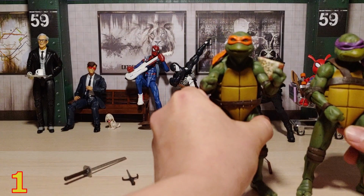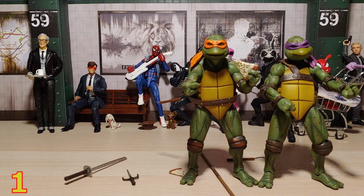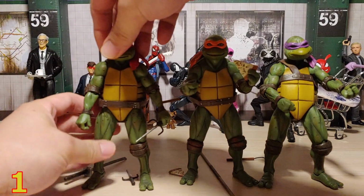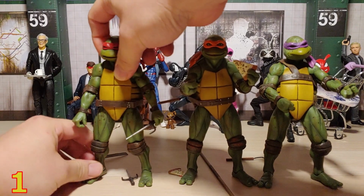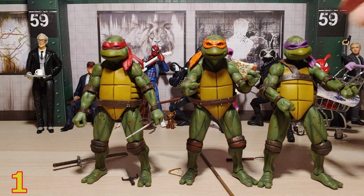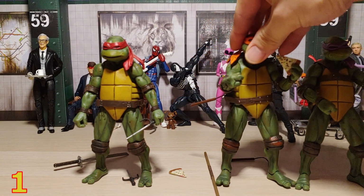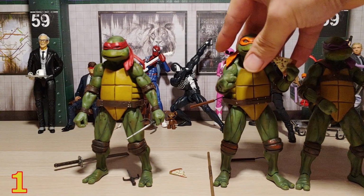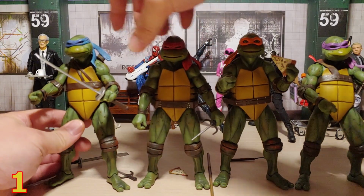The NECA Ninja Turtles. These are definitely my favorite figures of this year. No doubt about it. And you know we can't separate these guys. That's a sin. Here we go. Here's Leonardo, my favorite turtle.